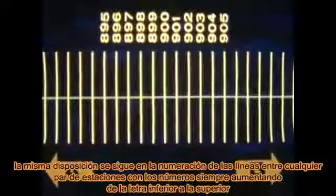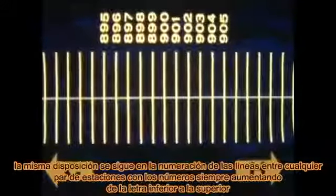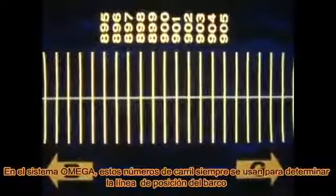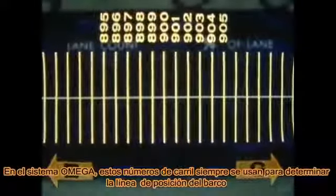The same arrangement is followed in numbering the lanes between any pair of stations, with the numbers always increasing from the lower to the higher letters. In the Omega system, these lane numbers are always used to determine the ship's line of position, and these are the numbers that the lane counters of the Omega receiver use to identify a particular lane. On this AN-SRN-12 receiver, the lane count is indicated by the 3 digits in the window at the left.